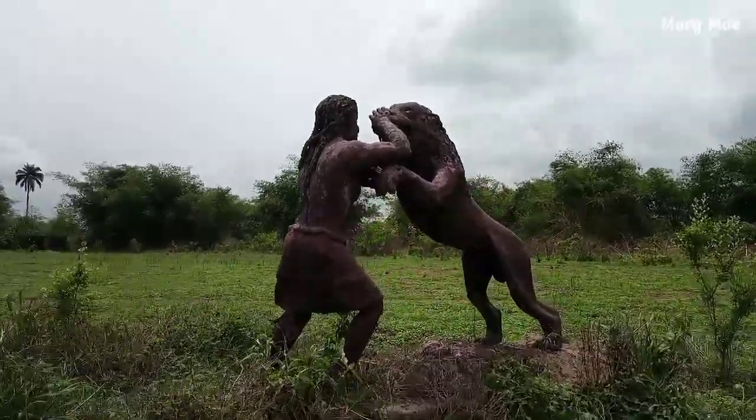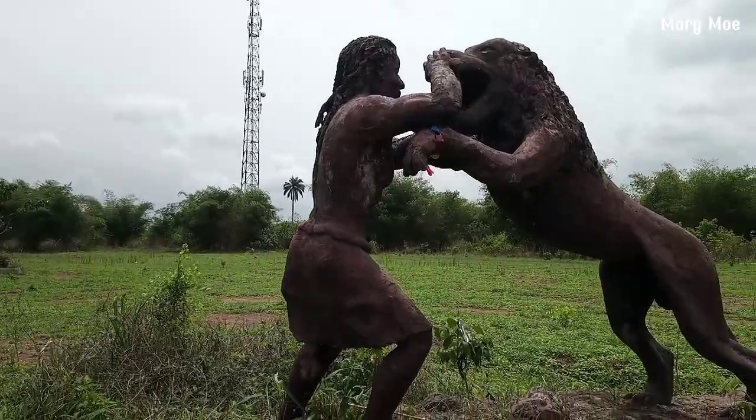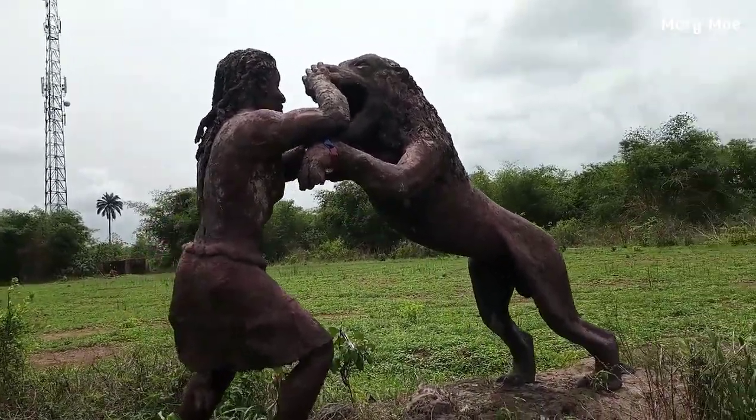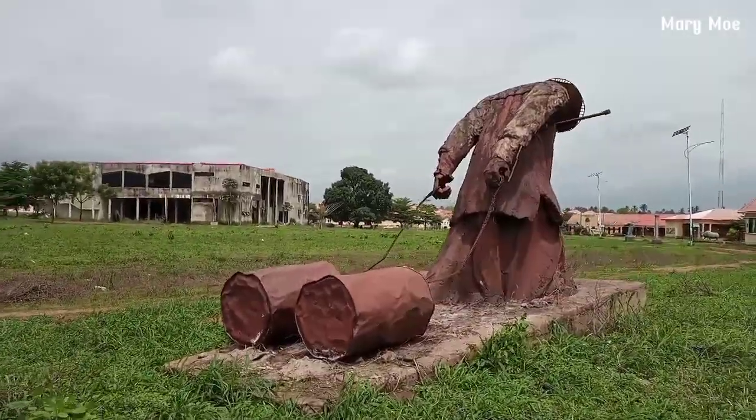Okay, I think this is David and the lion. Yeah, I think so. David in the Bible and the lion, you get what I mean? So yeah, let's check some other statues out.